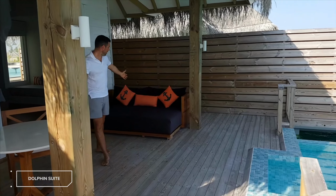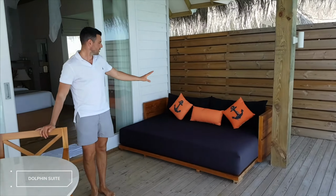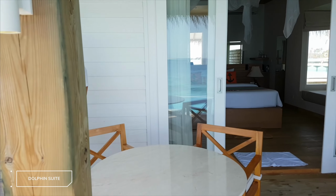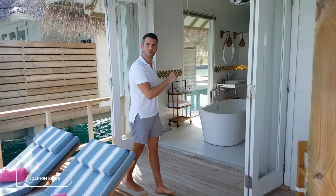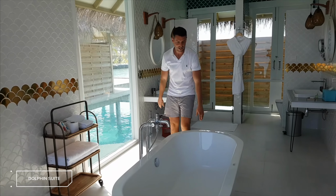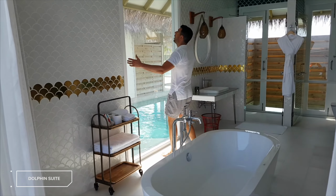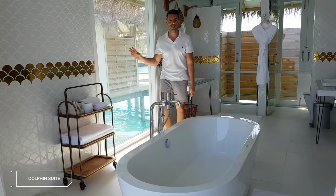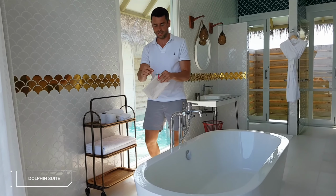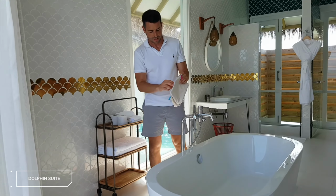Well, first off, here's some outdoor seating areas. So there's a sofa there, there's table and chairs here, take you around here, in through the bathroom, and check this out first. So as you can see, huge big bath here. There's almost a whole floor to ceiling window which looks out to the lagoon. You get all these toiletries, so these are special packs of toiletries you have upon arrival.